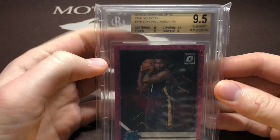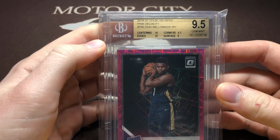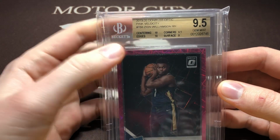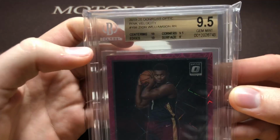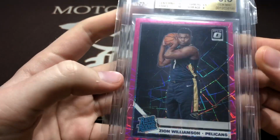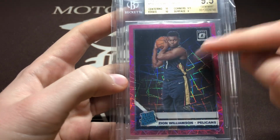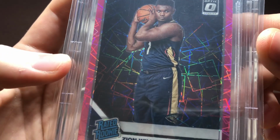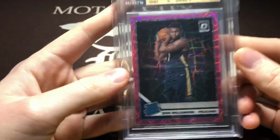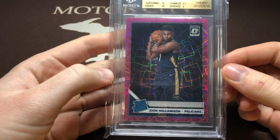So I dropped it off in Chicago a couple weeks ago when this pandemic kind of got to its boiling point. BGS took it back to the headquarters and slabbed it. Got 2 10s, a 9.5, and a 9 on the surface. And that's pretty much what I was expecting because there is a surface flaw somewhere in that area. Might actually be that dimple there. I didn't notice it when I pulled it because I was really excited to have a high-end Zion.